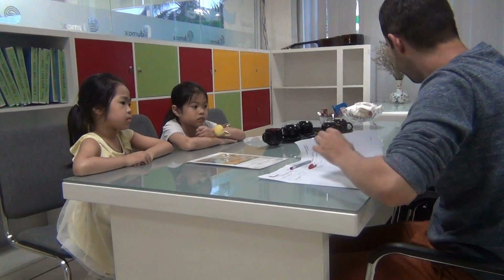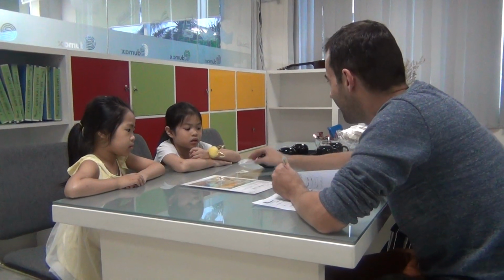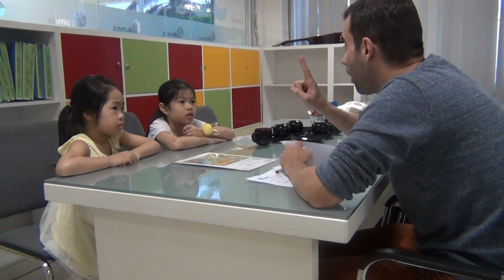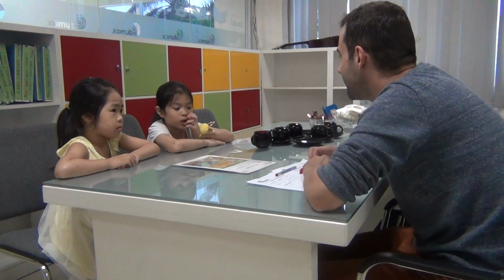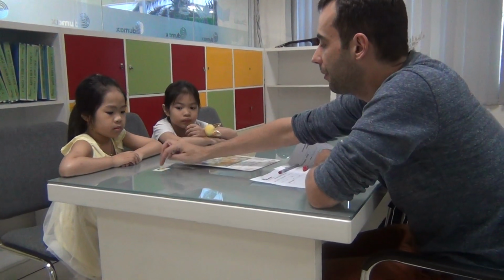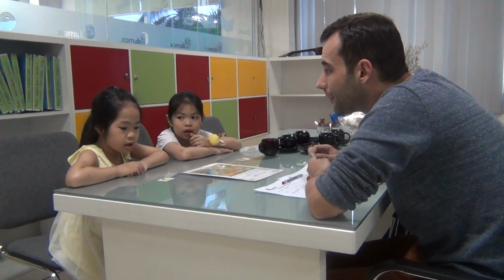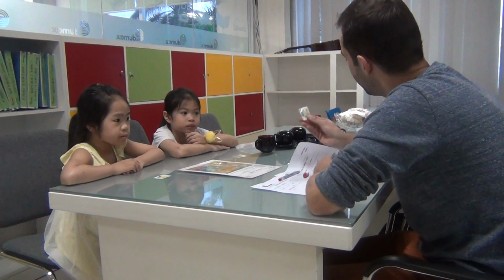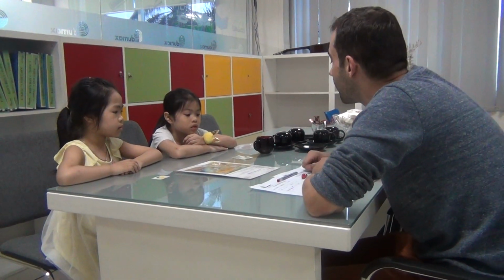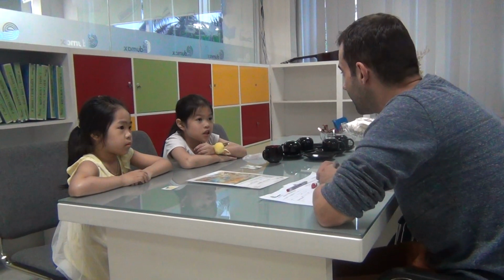Okay, girls, nice one. Now, let's see these pictures. We'll go one by one, okay? Can you tell me what this is? It's a frog. Good. What color is it? It's a green frog. Now, what is this? It's a book. What color is it? Yellow. Bravo. What is this? It's a crocodile. What color is the crocodile? Green and yellow. Bravo.